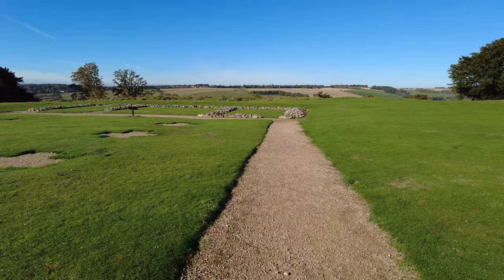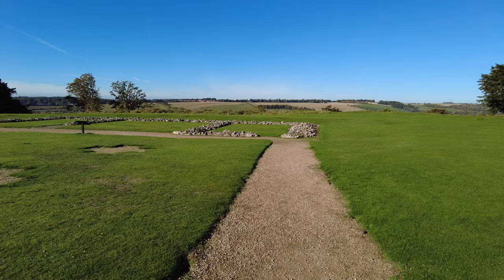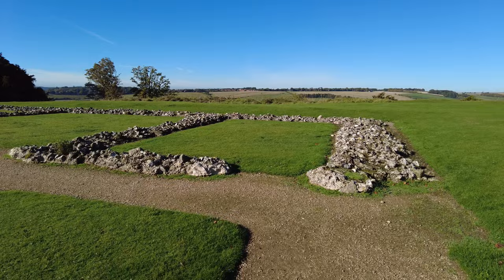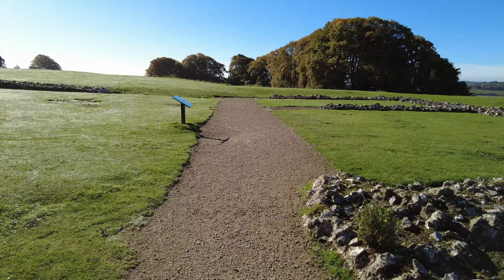So imagine working all that stone, how much there was. In fact, just moving it a few miles into Salisbury as well. Quite incredible stuff, really. A lot of hard work for not much pay, I would imagine, either, for many of the poor old workers that were involved in this.